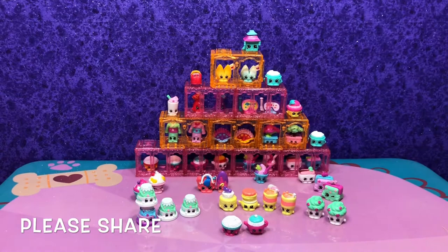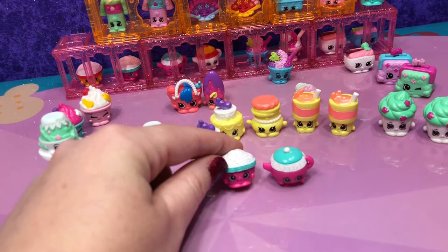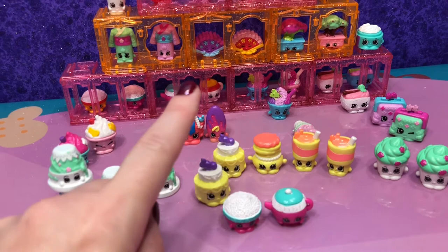And look at all that we got today. All right, so today we got this little pair. Not a real pair, but it's close. We have Riley Rice and Ting Teapot, and they match. We got an ultra rare and also a rare. And it is Kiki.